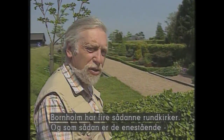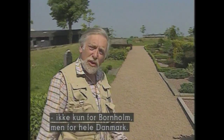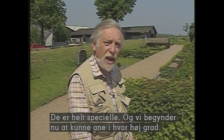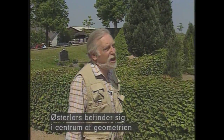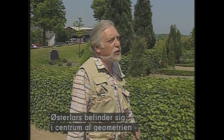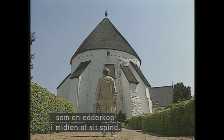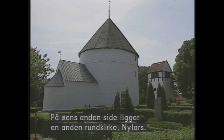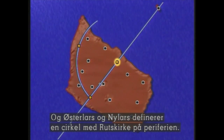Bornholm has 4 such round churches, and in this regard they are unique, not just on Bornholm, but in the whole of Denmark. They are special, and now we can begin to sense how special they are. Österlas Church sits at the heart of the geometry, like a spider at the centre of its web. On the other side of the island is another round church, Nylas, and Österlas and Nylas define a circle which has Rutsker Church on its circumference.